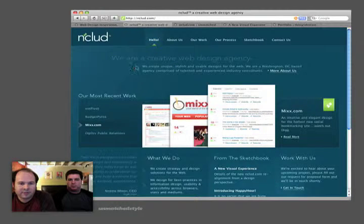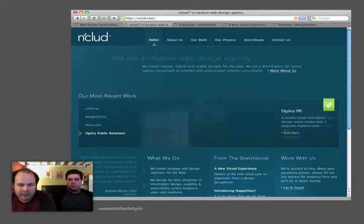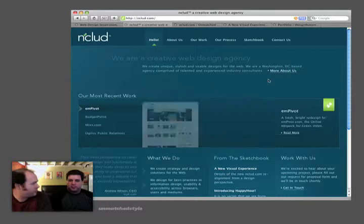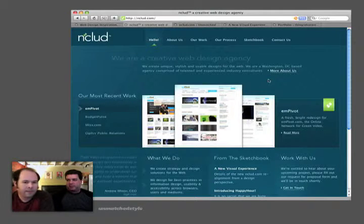And they have this good copy here which says they're experienced industry consultants, and I think sometimes designers and design firms don't use that word a whole lot, but I think it's a good word because it speaks to your knowledge. Well, it really fits with our industry. But it speaks to your knowledge, and that knowledge has value. That's what people are going to pay you for.